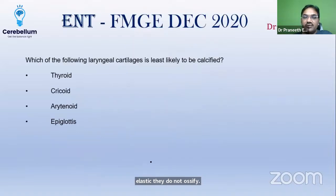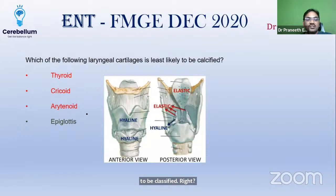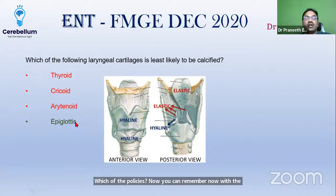They get ossified, right? Now, which of the following cartilages is least likely to be calcified? You can easily remember with the help of that diagram. Epiglottis, corniculate, and cuneiform are all elastic cartilages. They do not ossify, so they do not calcify a lot.